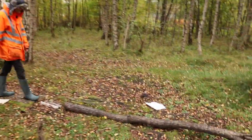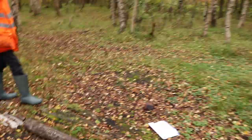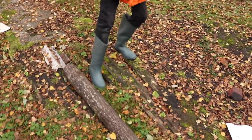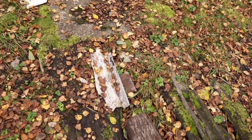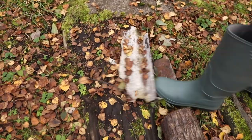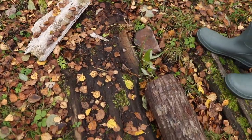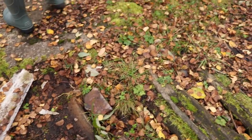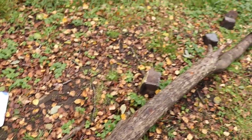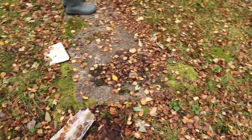Some more here, and some like wood. It's probably a pit underneath there or something. It's hard to really tell, and there's a bit of asbestos there, off the roof. It's hard to really tell you how wide it was and how long it was. Obviously we know where the back of the shed is, but I couldn't tell you where the entrance of the shed was, unless there's something very significant down here.